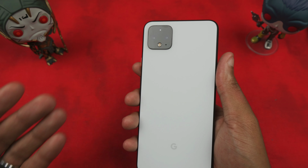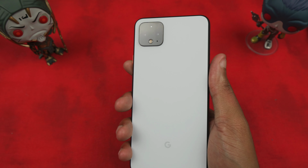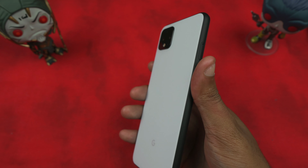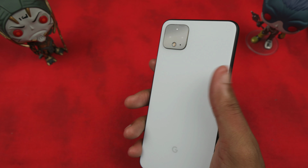Let's attack the hardware first. What I'm most impressed by is the hardware right now. That's the first thing I'm going to tackle. My oh my, what detail they came across with the matte finish all around, both in terms of the white glass here, and then the matte finished frame.